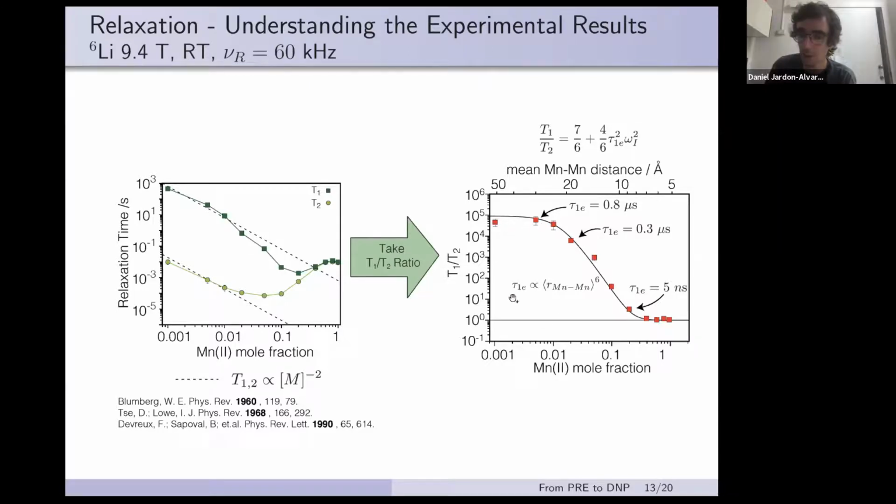And we observe that this follows nicely a trend where T1e is proportional to the mean distance between two manganese electron spins to the power of 6. And this type of relation is what we would expect if this decay of T1e is driven through dipolar interactions, through-space dipolar interaction between the electron spins. So meaning that the values of tau1e here are actually good values of T1e, so the electron relaxation.